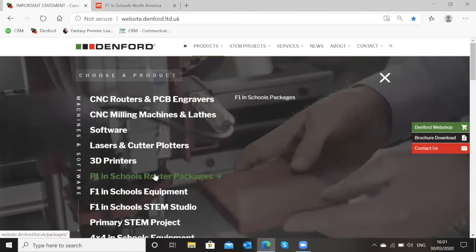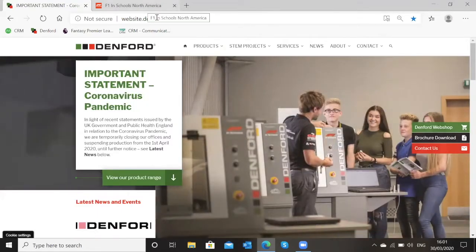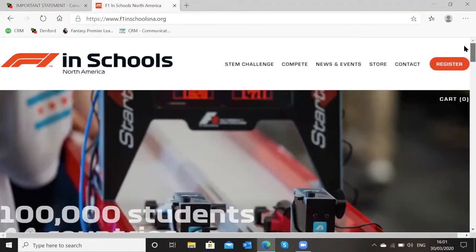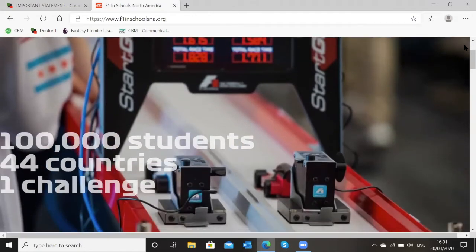We do run the F1 in Schools competition. The link between Denford and F1 in Schools is that the Chief Executive of Denford, Andrew Denford, is the proud chairman and founder of the competition, which he set up way back in 1999. So last year we celebrated our 20th year of F1 in Schools. With F1 in Schools have come franchises. Just going quickly to the North America F1 in Schools webpage, this is one of many franchises across the globe. We currently operate in, I believe, 44 countries. We've got 100,000 students, 44 countries, but just one challenge.